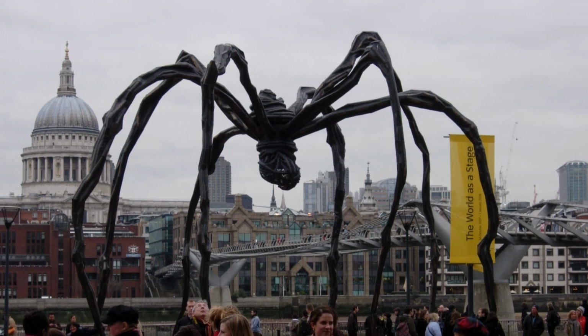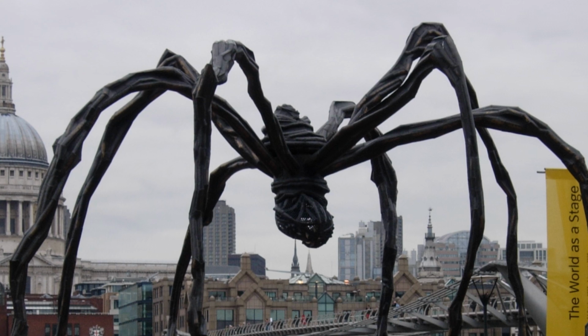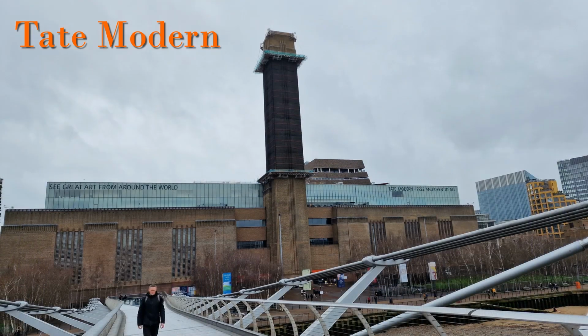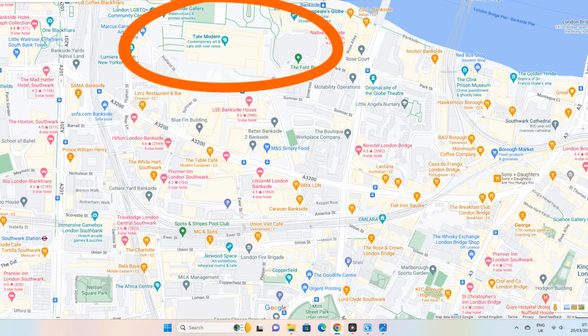As an aside, this spider was by the artist Louise Bourgeois, who made several spiders, but this one was made of waterproof materials so it could go outside. It could only have been outside Tate Modern. So, looking at a map and knowing the interesting wall was within 7 minutes walk of Tate Modern really helped.